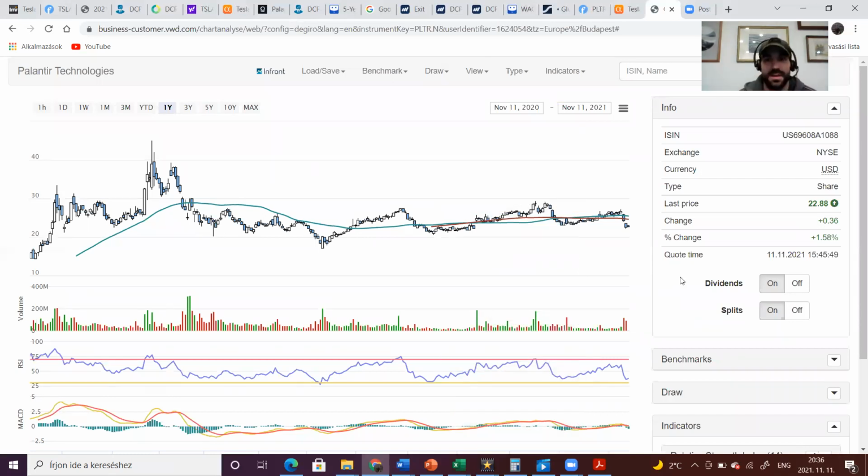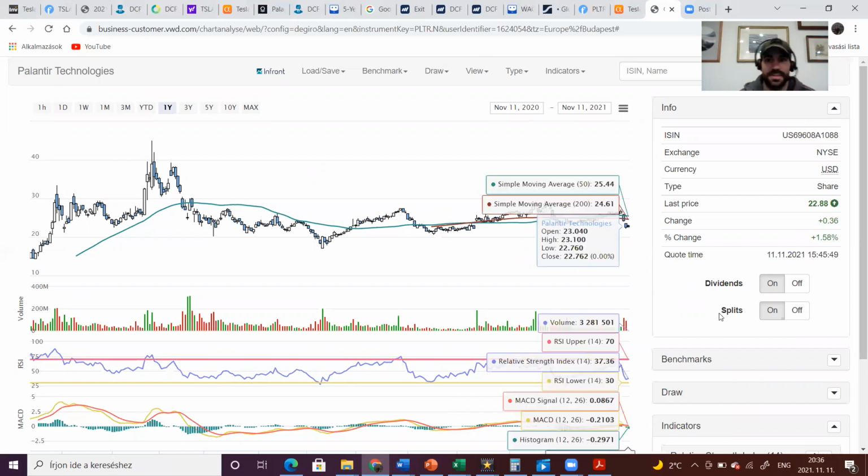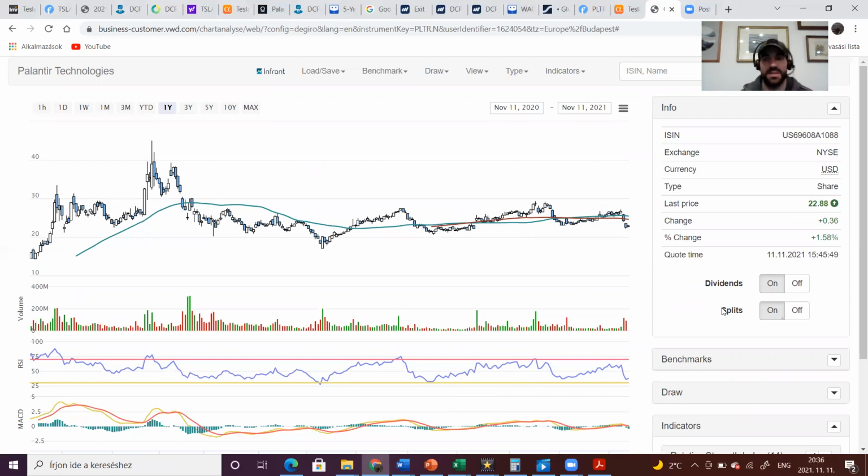So as you see, the breakdown happened followed by larger volume. So the last trading sessions had volumes that were outliers. What you can see on the screen is a bunch of indicators. I would take a look at some of them.